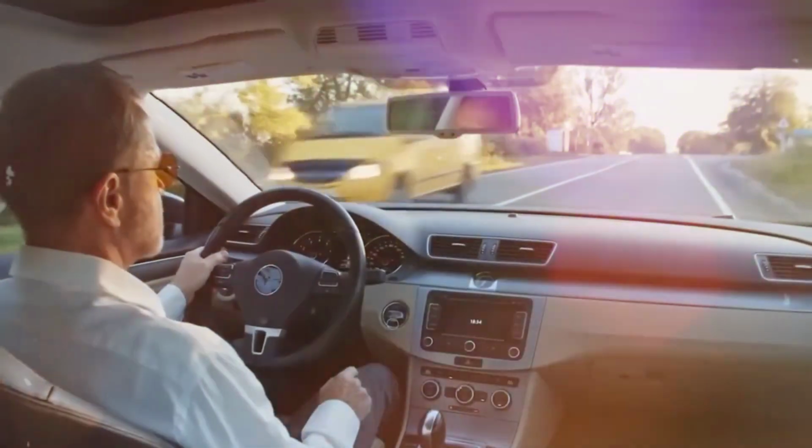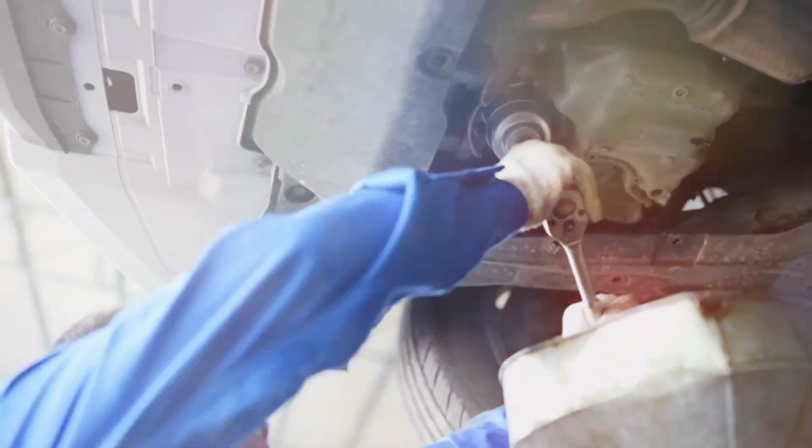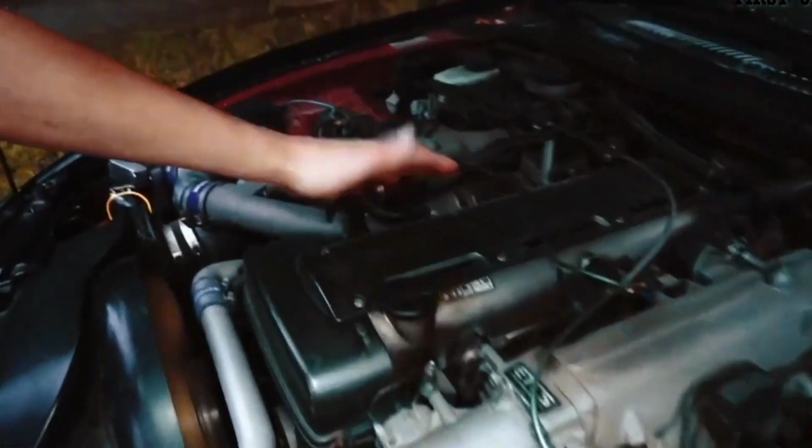Did you know that skipping or messing up an oil change is one of the leading causes of engine failure? In fact, nearly 22% of engines break down simply because of poor maintenance. Even worse, most drivers don't even realize they're making critical mistakes that could be ruining their engine over time.